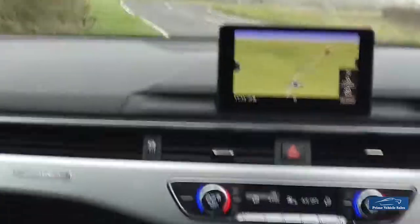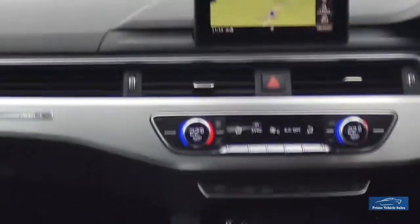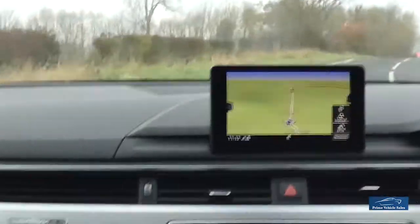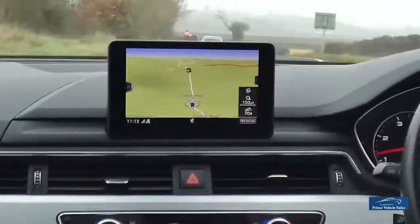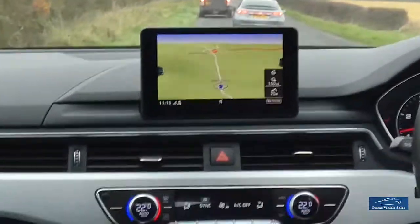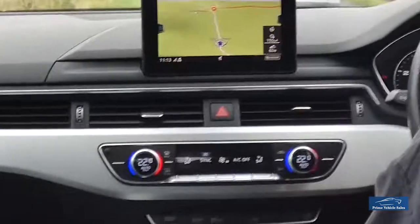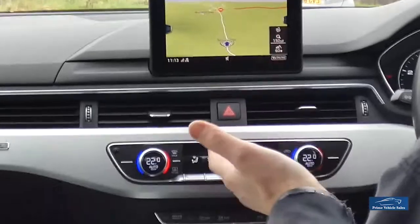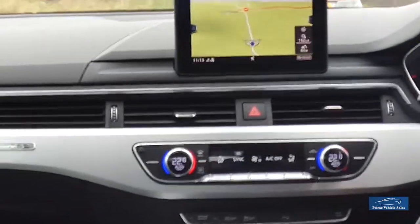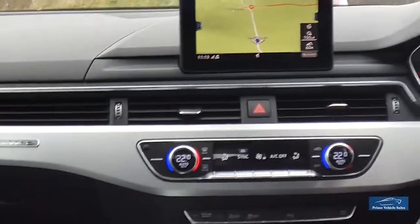No squeaks or bangs, no rattles, drives nice and smoothly, the box is nice and smooth, no warning lights on. We're slowing down now. Coming across your everyday occurrence. See, it is the 2-litre TDI 190 and it is the Quattro, so you get the extra surety of the four-wheel drive, which is quite handy in the more winter months.